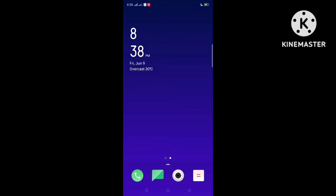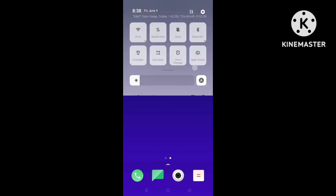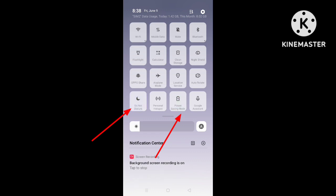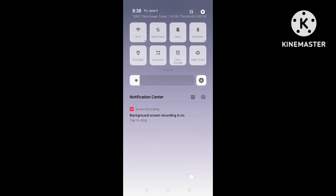And today in this video I will show you how to fix it if you are not getting any Gmail notifications. If you are not receiving any Gmail notifications, you can check a few things. First you need to check Do Not Disturb mode and Battery Saver mode. If both options are turned on, turn them off, because these two things can actually block any notification on your device.